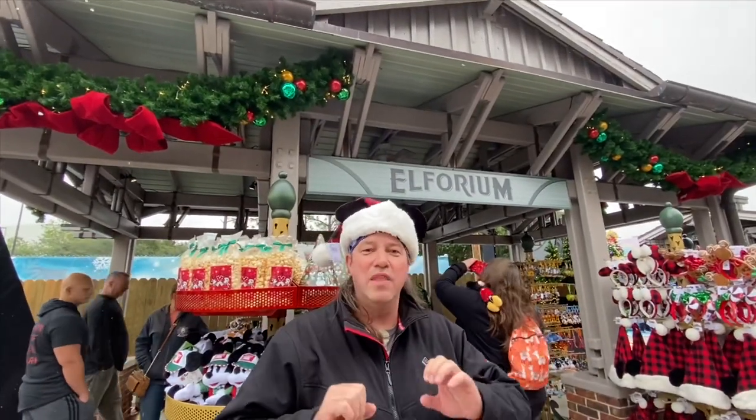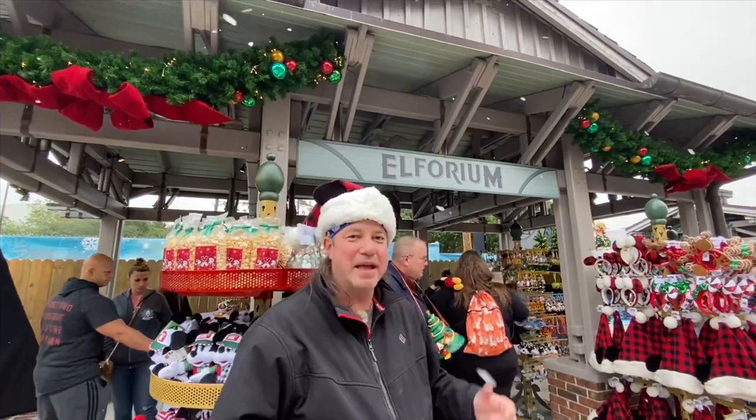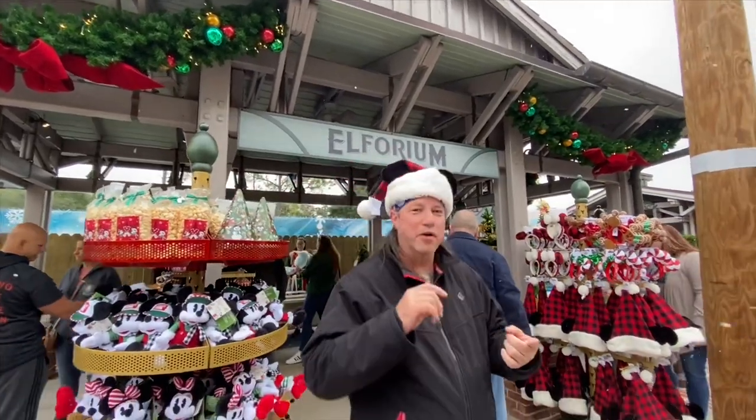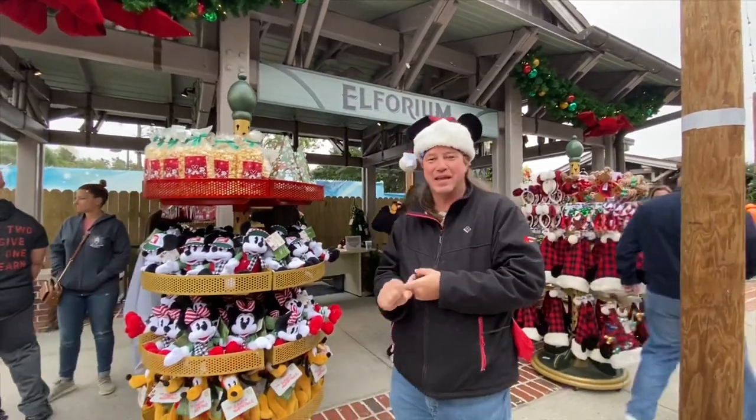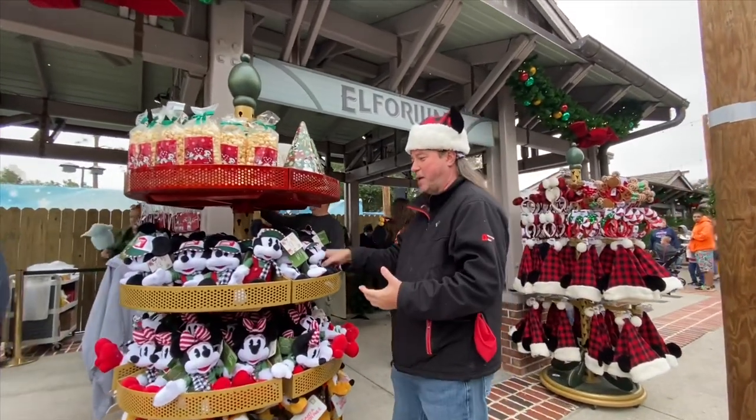Of course, no stop is complete without checking out the Elforium. You get your Santa hat, you can get your Winter Frost Hunt candy, your extra Christmas ornaments to make this trip extra special.